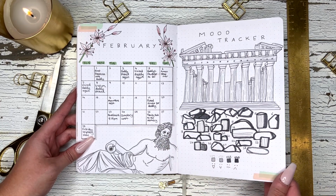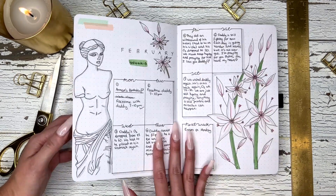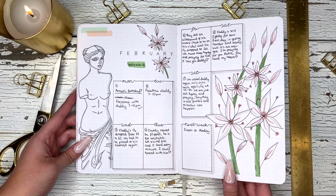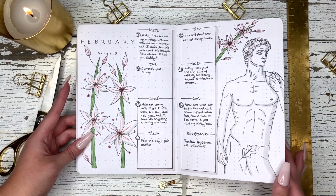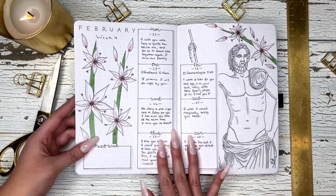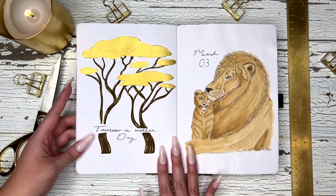Not really any point of this mood tracker. I might as well have just colored the whole page black, but it's fine. I still like the drawing that I did. And then for these weeklies, I just kept the boxes simple and drew some Greek statues. They're very loose drawings and sketches. They're not fully accurate, but I just drew based on the photos I saw online on Google. But I really liked how they came out.